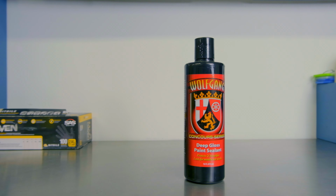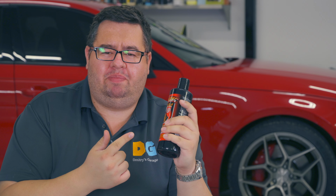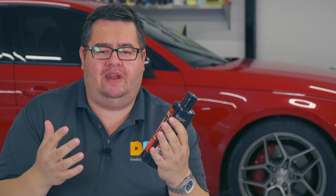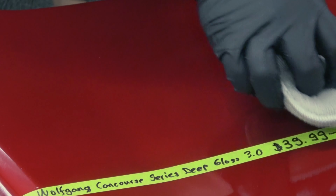For the second time in a row, the Wolfgang Deep Gloss Paint Sealant comes out on top in the liquid and paste category, and this product just hits all the right check boxes. The visual appeal of this product is just absolutely phenomenal. When you apply it to your paint, it pops, it glows, it gives you exactly what you want, and the slickness of this product is phenomenal as well.